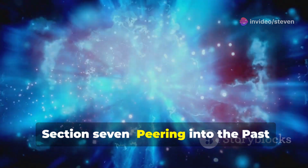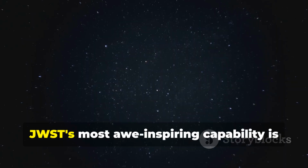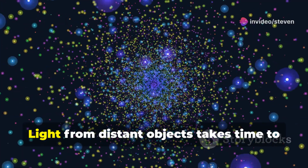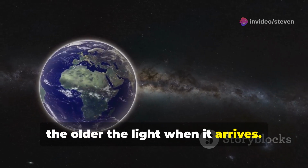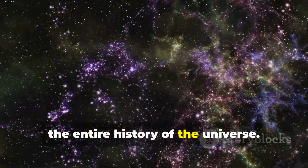Section 7. Peering into the past, exploring cosmic origins. JWST's most awe-inspiring capability is looking back in time. Light from distant objects takes time to reach us. The farther away an object is, the older the light when it arrives. JWST detects light traveling for almost the entire history of the universe.